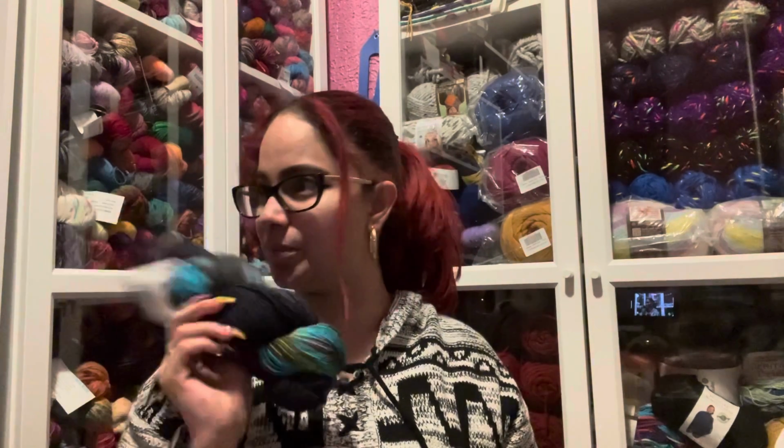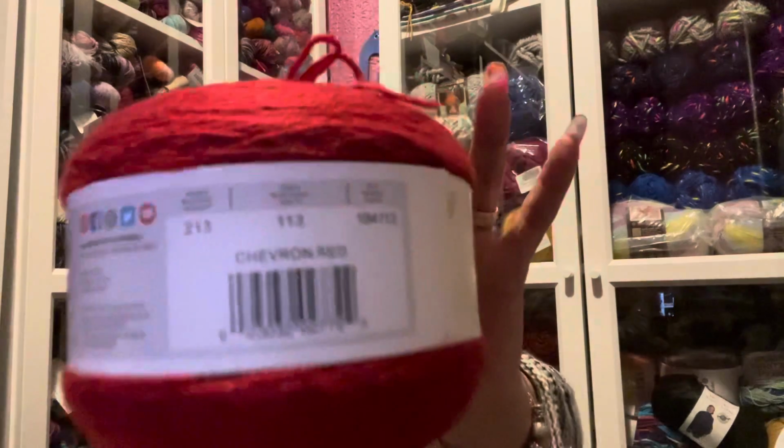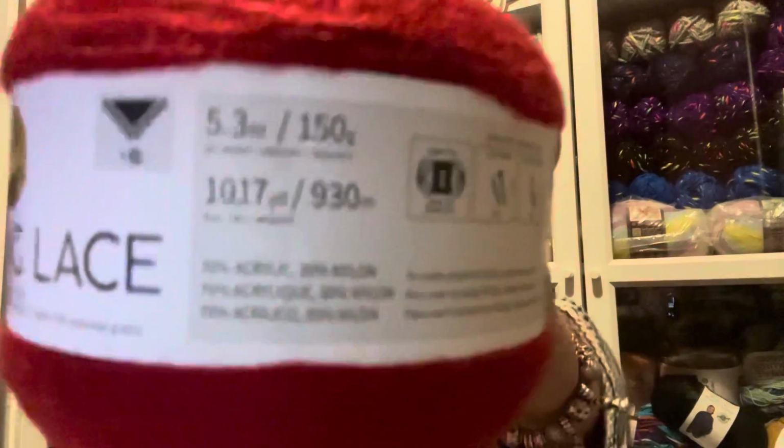I noticed I knit a Charlotte before, and this is the yarn that goes with it. And I believe it's from, what's that shawl pattern? I have the name at the tip of my tongue, but I don't remember. So, anyway, this is Eyelet Gray. Here's the color right there, you guys. And then this one is Chevron Red. And I believe it's 1,017 yards. Can you imagine? The only thing I don't like is the way the yarn behaves.